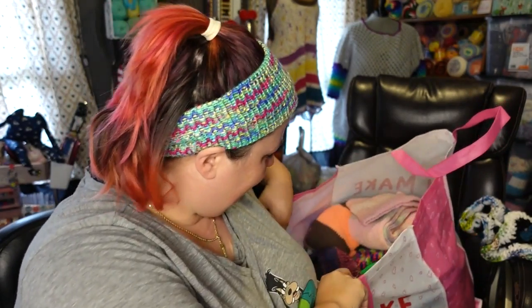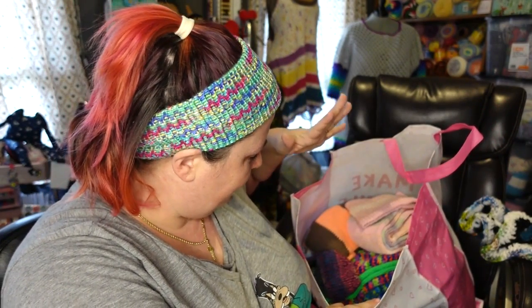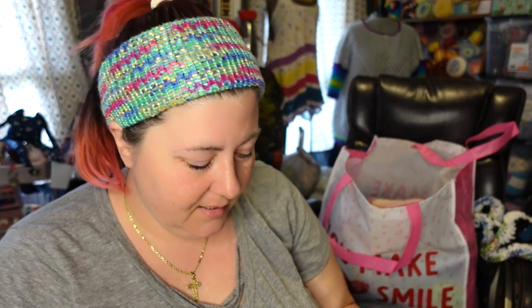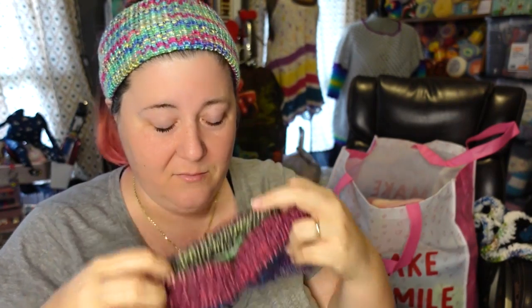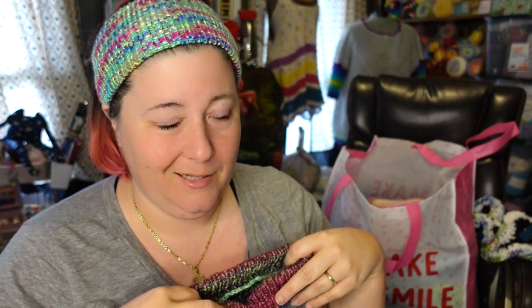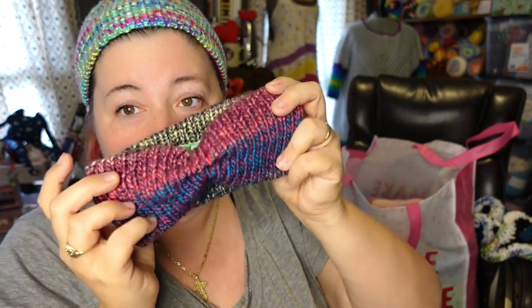So with that, some of this you guys have already seen. Oh, here's another headband. Okay, this is made exactly like this one. This one's a little bit tighter, and I did a little cinch in the front to give it a bow tie, like a hair bow type idea. This is made with Premier Aurora, which has been discontinued for at least 5 years. But I have a stash of it because it's really pretty.